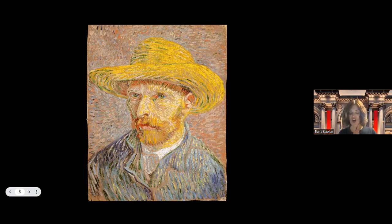So he worked as an art dealer, a teacher. He worked as an assistant in a bookshop. And finally, he worked as a preacher, helping poor people. When he was a poor preacher, he sold his sketches to earn a little money for food and lodging. And then when he was 27 years old, he enrolled in the Brussels Art Academy, where he was supported by a wealthy painter who recognized his talent.